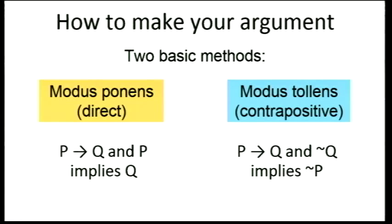Okay, so we've talked about how to set up your proof, but we haven't talked yet about how to do the business end of it. So how are we going to make our argument? There's 2 basic methods, and we need to have silly Latin terms for these. The first one is modus ponens, or a direct proof, and the second one is modus tollens, or a contrapositive proof. And the basic formulations of them are here, in case you're already familiar. And just warning, brace yourself, because this part gets a little bit hairier than the previous part.